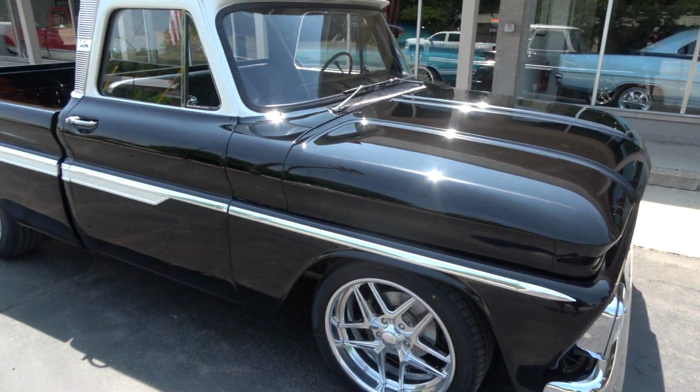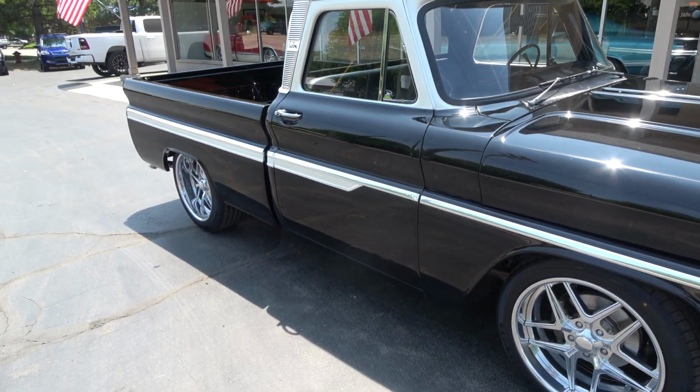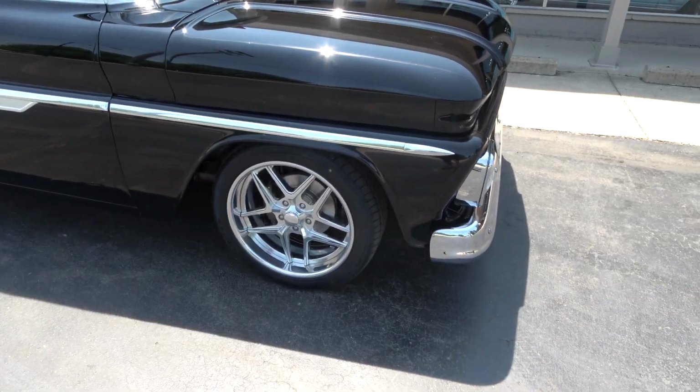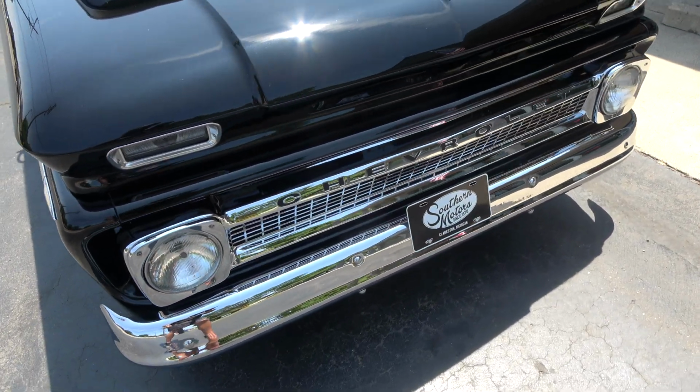Love the color combination. It's tuxedo black, and then it's got a pearl white top with a pearl white insert down the center. Brand new, I think these are called Tech 5 Billet Specialties wheels all the way around it. Killer truck, man.